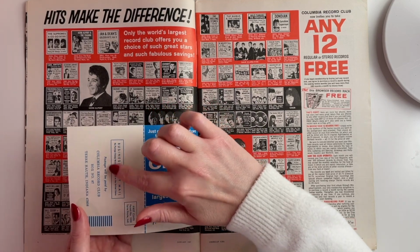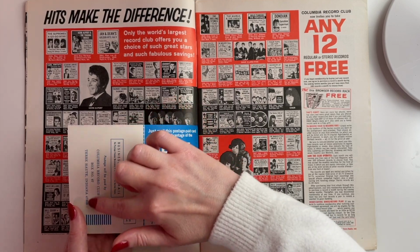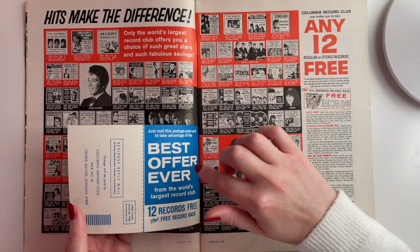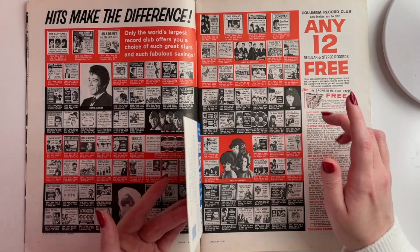I love this old text, this font that was so popular back in the day, I think in the 50s and 60s, right? It's so interesting to me that fonts come in and out of style.